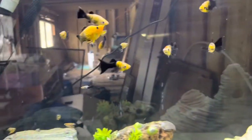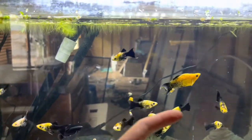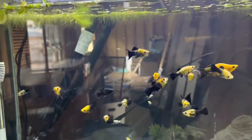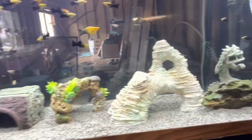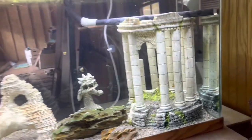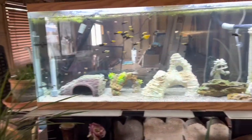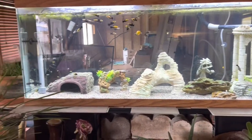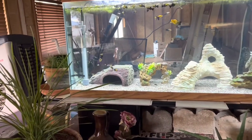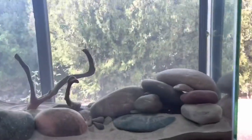I wish you could see how big some of these are. As big as my finger, I mean, massive. Beautiful. I'm loving it. So yeah, this will eventually become the African cichlid tank once I get my pond set up, but that's in the future. Soon, but in the future. Keep you guys updated on that as well. But yeah, so we'll see what happens.